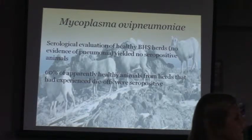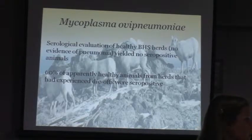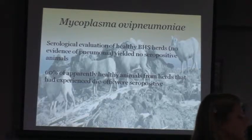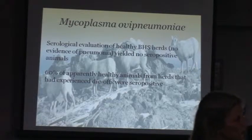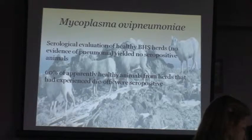Then when they also looked at animals that were apparently healthy but had been from herds that had experienced die-offs, 60% of those animals were seropositive for mycoplasma. So even though the animals from die-offs had seemed to recover, they still found that some of those animals had been exposed to mycoplasma in the past.